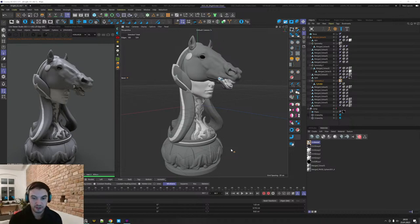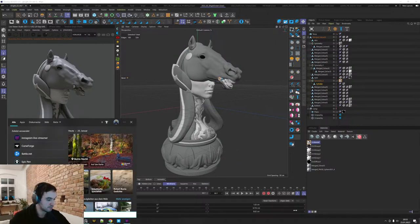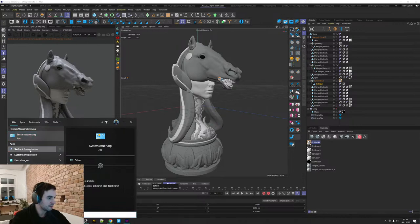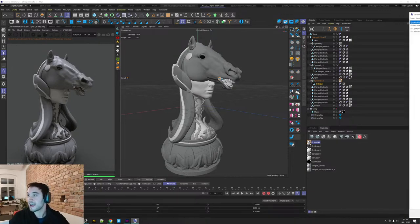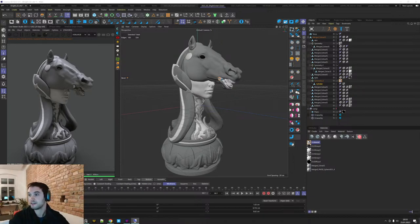Bro, how much RAM are you running on? 64 gigabytes. What CPU are you using? I don't know. Does it show up here? It's an Intel Core i9 10850K, whatever that says. I have no clue. I'm a complete hardware noob. I always let my friends build my rigs. And I'm just like, I need a lot of everything, and then just go.